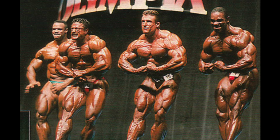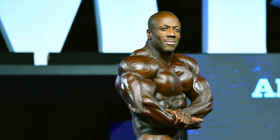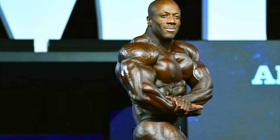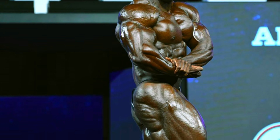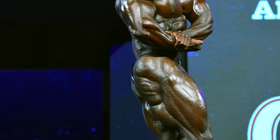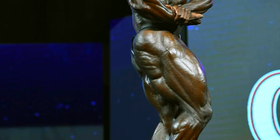Well, I'll give you a hint. We're not talking about Pavlov's dogs here. In bodybuilding terms, to put it simply, conditioning refers to how lean and defined your muscles are. How much detail can you see there? Striations, feathering, separation, tie-ins, hardness, dryness, graininess, vascularity, muscle maturity, even the very thinness of the skin itself. These are all things that contribute to good conditioning.